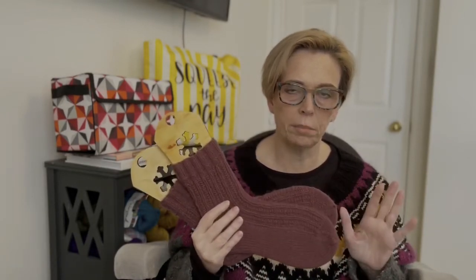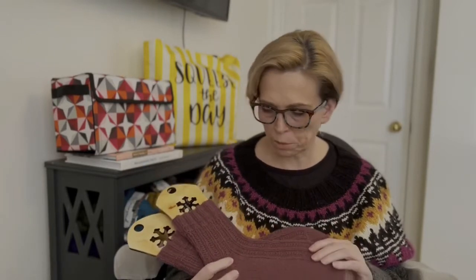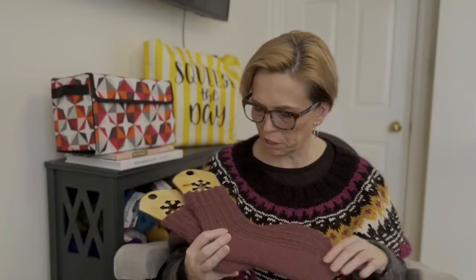And she tells you how many yards and meters are in the cake, and how many grams you're getting. Extremely reasonably priced. You only live once. So yes, I made socks out of cashmere, and they're a beautiful dusty, plummy purple color too, that I just absolutely love. So this pattern is really interesting.